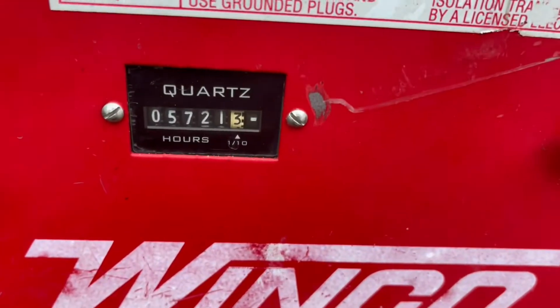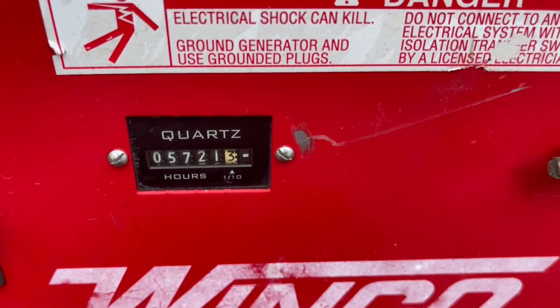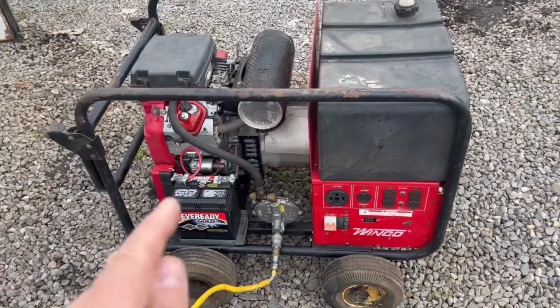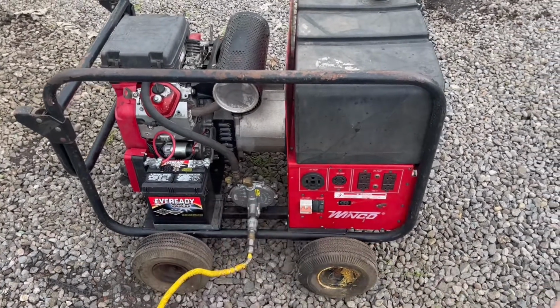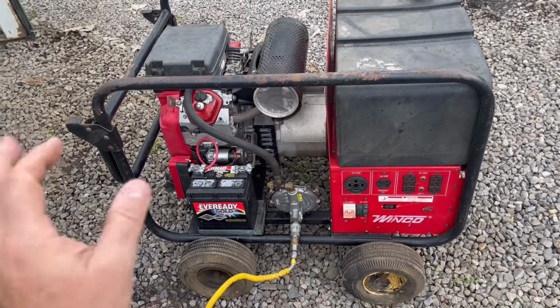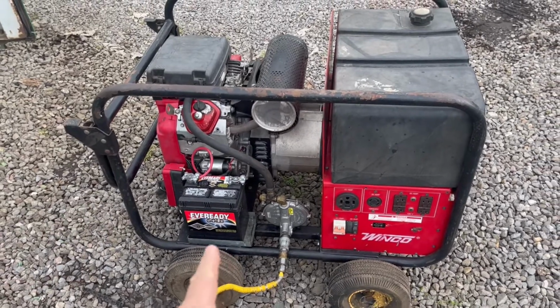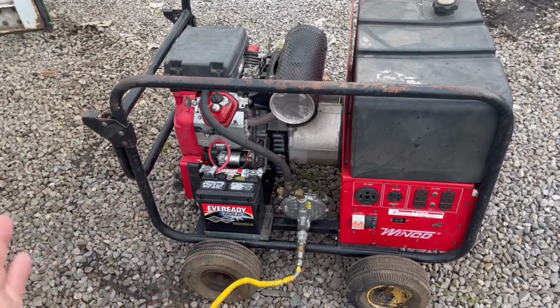There's the number of hours: 5721. At 5701, I took this in. I won't tell you where. It's a horror story. It ran like a charm. I took it in just to have it tuned and cleaned, and the goofballs put a different size spark plug in. They sent it home with me.